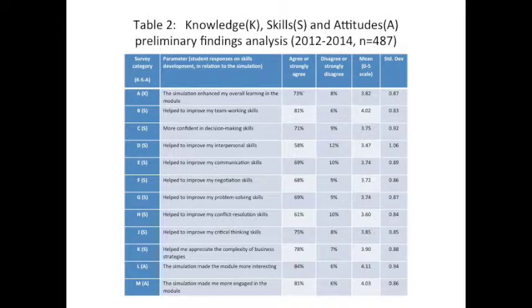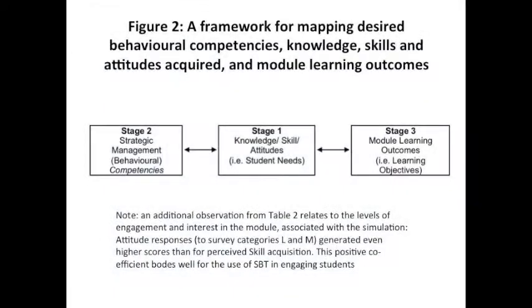The items that are shown in Table 2 reflect knowledge, represented as K, skills, represented as S, and attitudes, represented as A, that were acquired by the students. These KSAs are a reflection of Stage 1, student needs, and are the conduit that links between Stage 2, competencies, and Stage 3, learning objectives. A mapping was performed to link the three stages together, and you can see that in this slide.